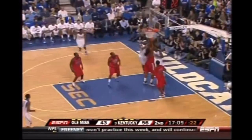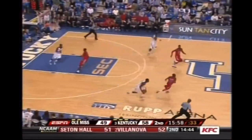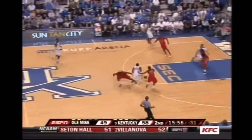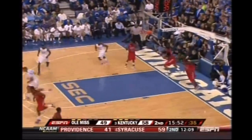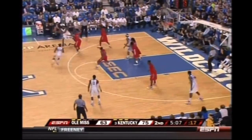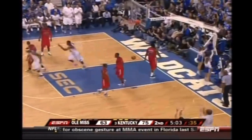Bledsoe with a left hand. Back to that. One of those things we have to take. I'm not going to say have to take. Sometimes do take just because we love it so much. But we will evolve that as the season progresses. In all of college athletics, Kentucky basketball fans. There's the slam by Patterson. The 20%.